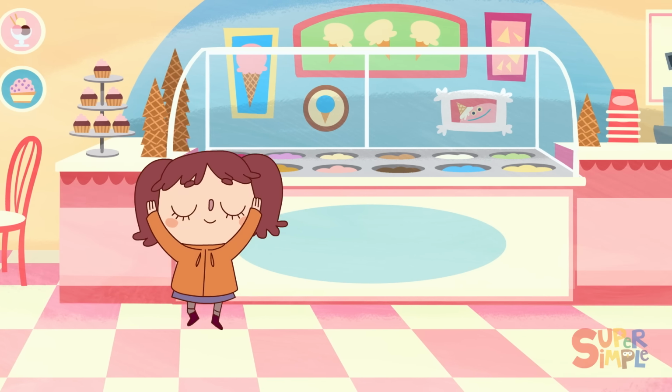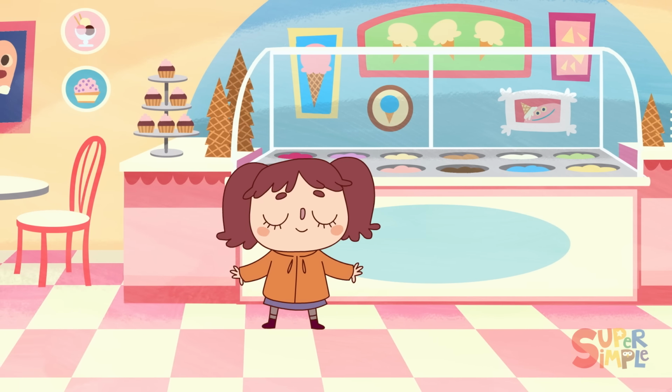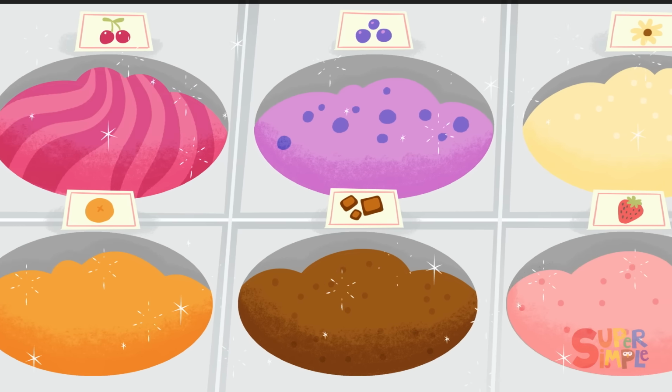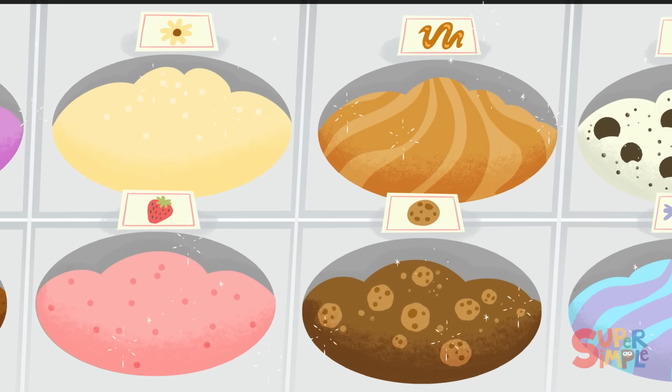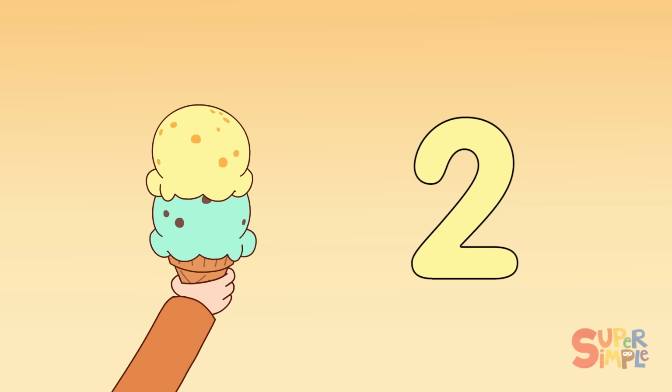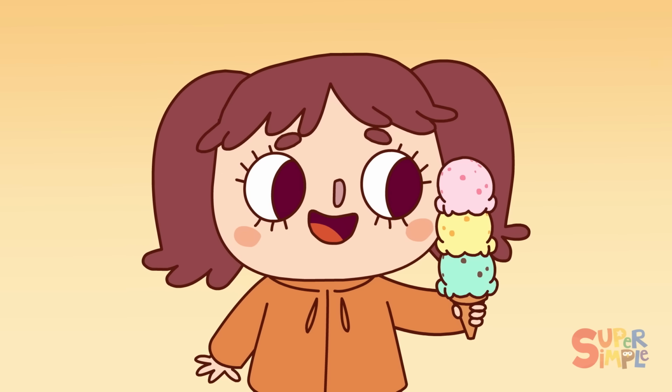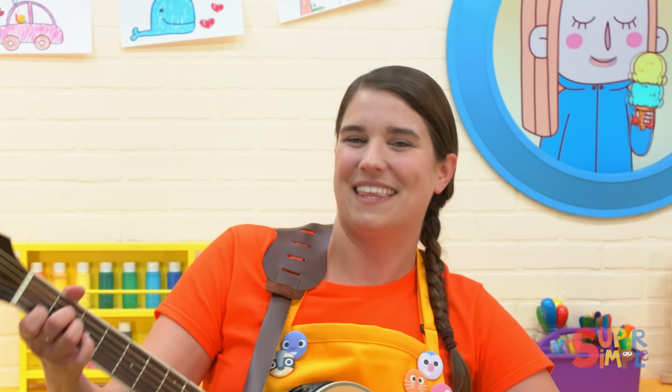I went into the shop one day to get an ice cream treat. 'Cause ice cream is my favorite thing to eat. So many different kinds to try, so many kinds to see. And when it was my turn to say, how many scoops for me? I said, one scoop, two scoops, three scoops. Three scoops for me, please, three scoops for me.